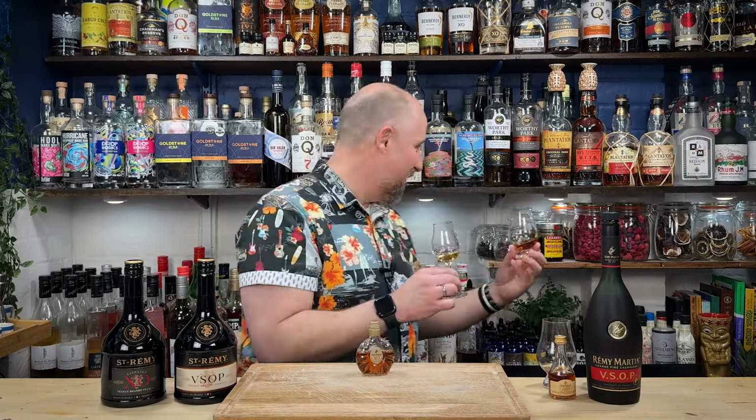Now, there's one thing I've noticed as I've gone up the ranks, they're just getting darker and darker. Even if I started at St Remy, to go up, there's no way in the world you're going to appreciate that colour. But as a whole, the XO is completely darker, a lot darker than the 1738, which again is a lot darker than the VSOP. Now you would expect that because it's spent time in the barrel. I'm delaying. Right, let's dive in.